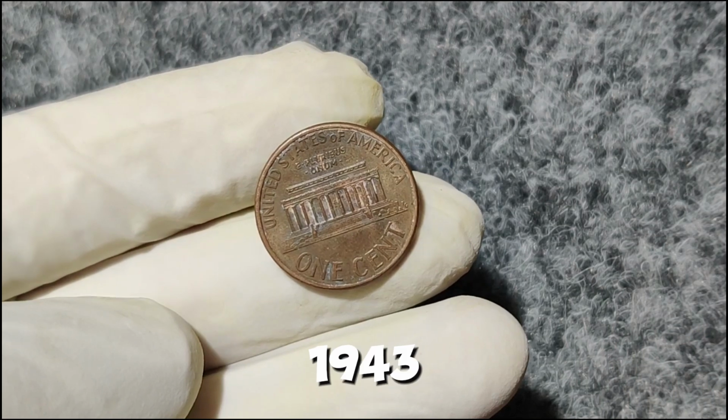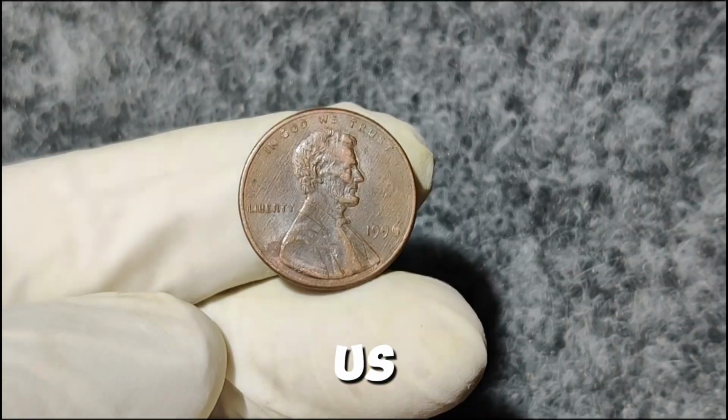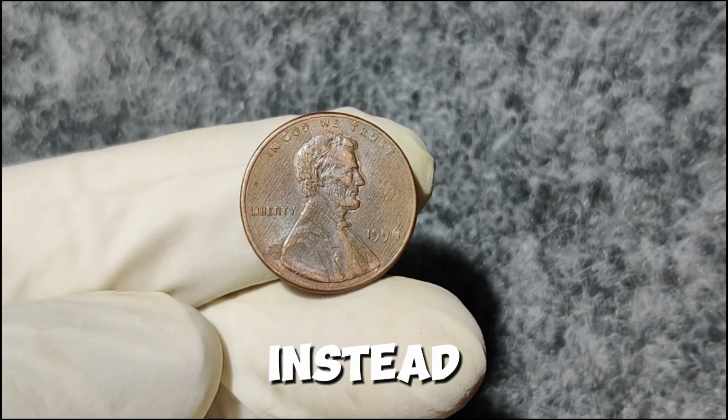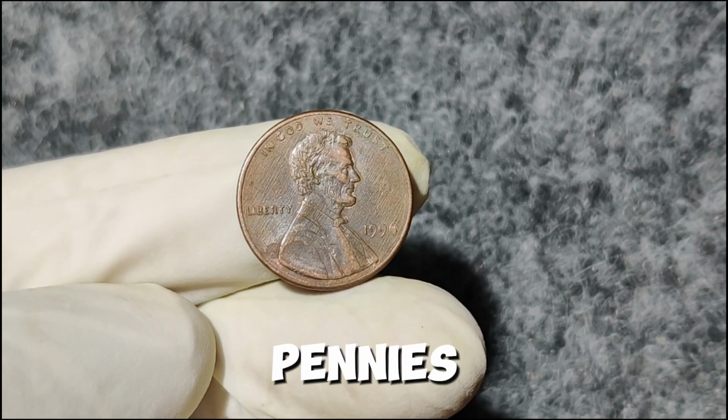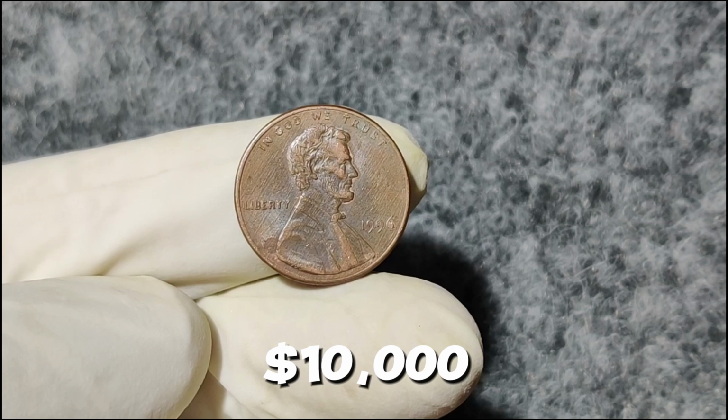Let's start with the 1943 steel penny. During World War II, the U.S. government needed copper for the war effort, so it produced pennies out of steel instead. These steel pennies are rare, and depending on their condition, they can fetch upwards of $10,000.